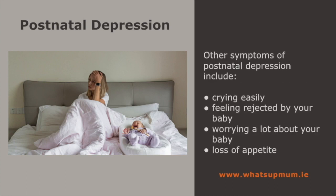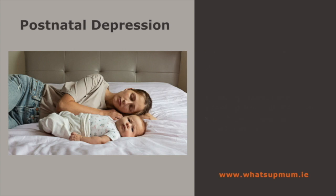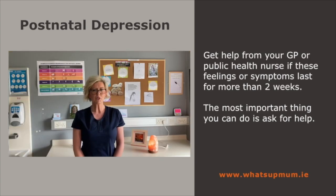Other symptoms of postnatal depression include crying easily, feeling rejected by your baby, worrying a lot about your baby, loss of appetite, feeling inadequate, feeling tired all the time, and problems sleeping. Get help from your GP or public health nurse if these symptoms last for more than 2 weeks. The most important thing you can do is ask for help.